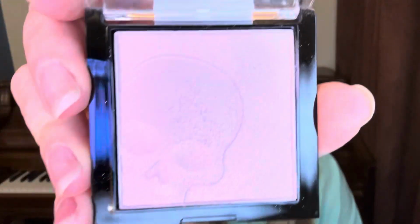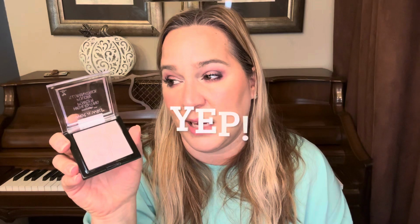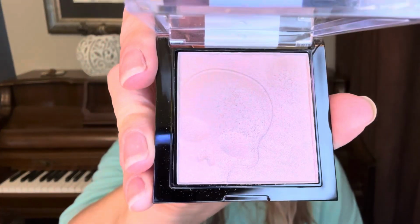Next is another Wet n Wild highlighter. This is Purple Ashes. I have this in this project for Kana. Kana changed her name. It's not Kana's Closet anymore. I can't think of what it's called. Kana's Vanity? Kana's Makeup Vanity? I will leave it on the screen somewhere. But my goal is to hit pan on this product, and I have not done that yet. And I don't think I've used that highlighter once in the past month.